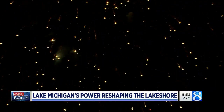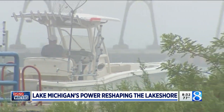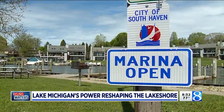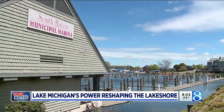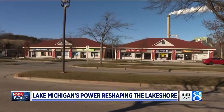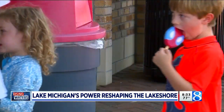In South Haven, the city's 4th of July fireworks canceled because of waves spilling over the pier. And docks have disappeared. You know, coming through, some of the roads are blocked off. Some of the docks are underwater. The city approving a nearly $2 million fix on their north side marina to raise the docks and dangerously submerged electrical equipment. Grand Haven Chinook Pier, for years a spot to shop and get a cool treat, repeatedly flooded.